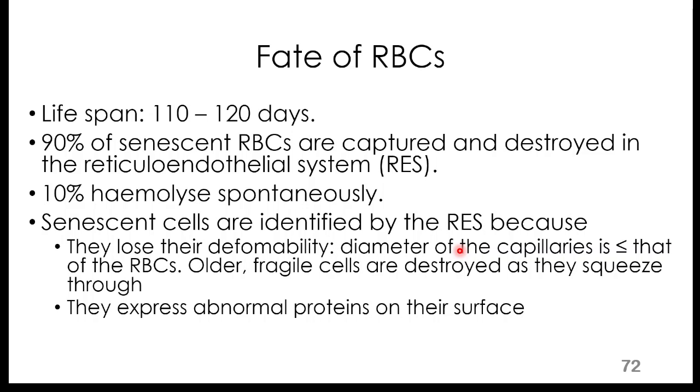Now, we said earlier that the lifespan is about 110 to 120 days, and 90% of senescent, which just means old red blood cells, are captured and destroyed in the reticuloendothelial system, which includes the spleen, the bone marrow, and the liver as well. About 10% of them will hemolyze spontaneously. Hemolyze meaning that they burst while they are moving through the blood vessels.